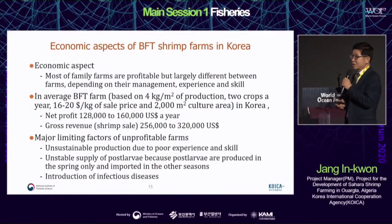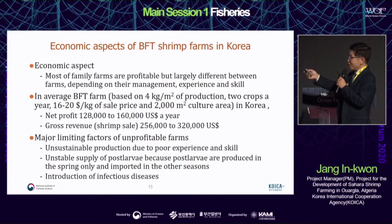This is the most important for the shrimp producers, the economic aspects. Most of the family farms are profitable, but largely different between farms, depending on their management experience and skills. In an average BFT farm, which is based on 4 kg per square meter of shrimp production, and 2 crops a year, and then 16 to 20 US dollar per kg of the sale price, and then 2,000 square meter culture area. This is a basic scenario.